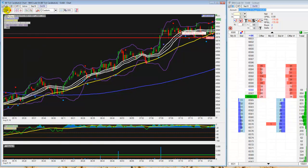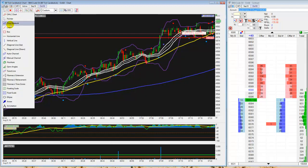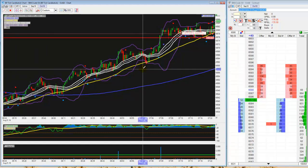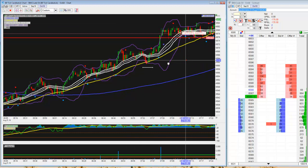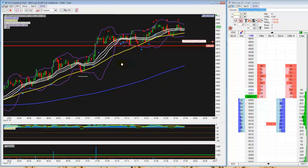What I should have done, woulda, shoulda, coulda, as Kip likes to call me out on, is wait until this side to form, and then my entry point would have been below here, which would have never filled at 59. Therefore I wouldn't have taken that opening loss. So it's these things that I've got to learn.